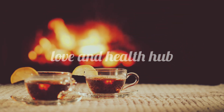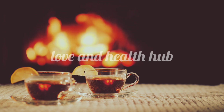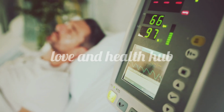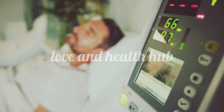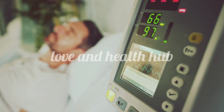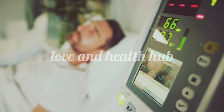Safety tips and final thoughts. While avocado leaves are generally safe for most people, it's always a good idea to consult a healthcare professional, especially if you're pregnant, nursing, or on medication. And remember, only use leaves from organically grown avocado trees to avoid exposure to pesticides.